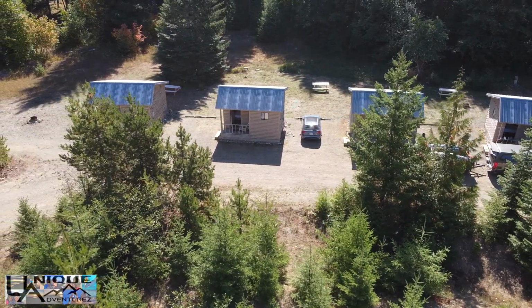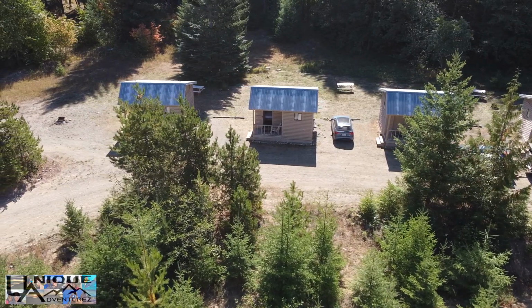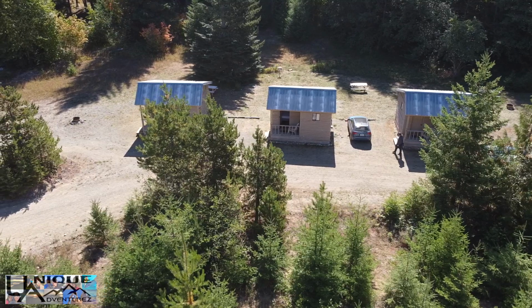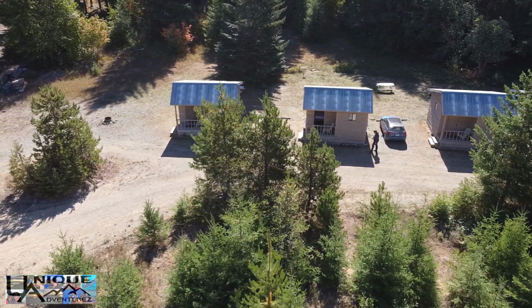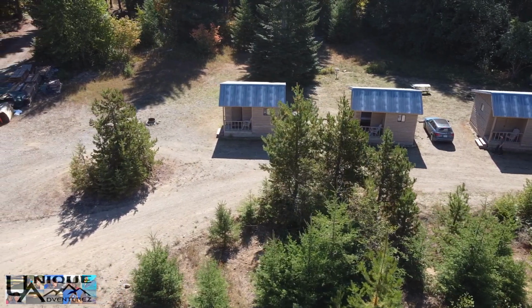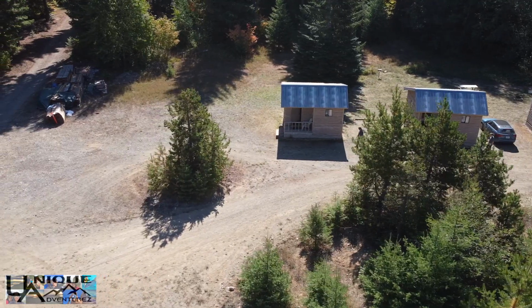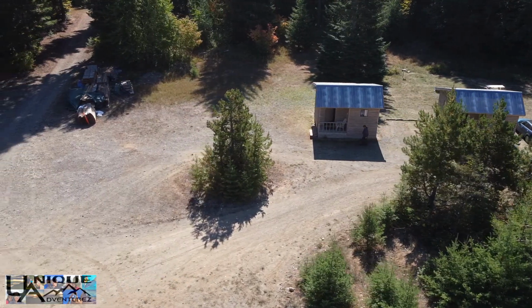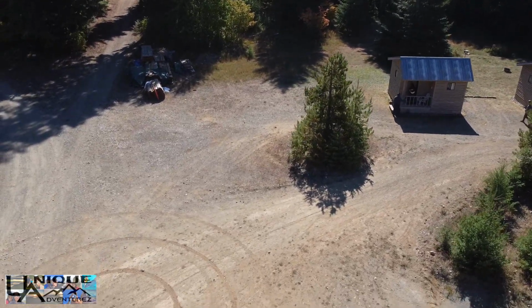The cabins, I guess, are fairly close together, so that is definitely something to think about. But you've got little fire pits on the back side of these, which is really nice. The one on the end here looks like it's going to be cabin one. Obviously you're going to have a little bit of that opening there, so a little bit of traffic.